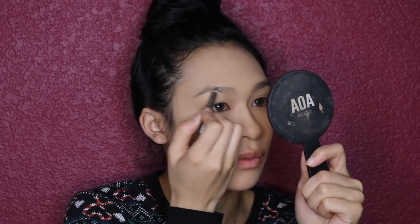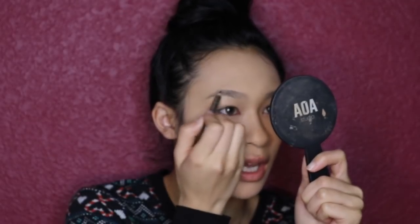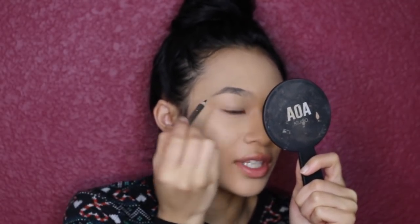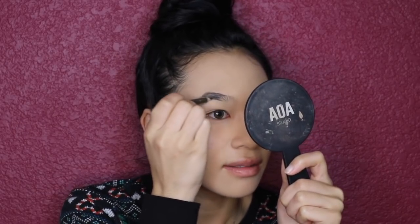Another product that I'm trying to run through by the end of the year is the Essence Eyebrow Designer. This stuff is my okay eyebrow pencil. She's not the best, she's not the worst, but I am gonna sharpen it because she works the best when she's sharpened, honestly. When she's dull, she's not as good, so I have to keep it sharpened, which I think is the only downside to it. It works really well, but again, I wouldn't go out of my way to repurchase it right away because I'm not about that.